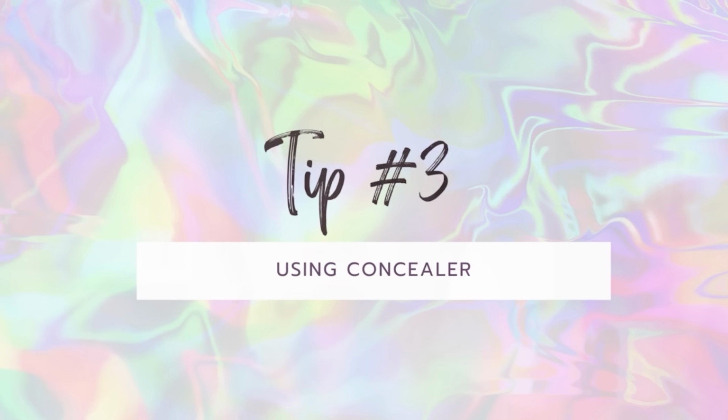So let's just backtrack for a minute. One thing you'll never see me doing is applying foundation right up underneath my eye. I think sometimes what happens is I've watched some people apply foundation and then they go in with concealer on top of that. The more product you add under your eye is just going to make for a disaster. It is going to make stuff really cakey. It's going to accentuate your fine lines. So I have never put foundation right up under my eyes and then put concealer.